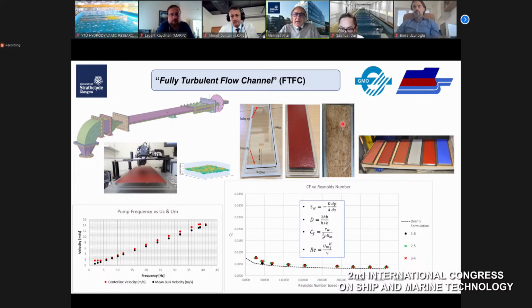Once you have these surfaces, you can also measure the roughness characteristics by using laser-based profilometry. Then you can put the panel into this measuring section and push the water. By the way, the speed can go up to 15 meters per second. You're talking about 30 knots, you know. That means the shear stresses on the surfaces can be as high as at full scale. Because you have a fully turbulent flow there, the characteristics very close to the surface should be similar to those locally on the ship. So that's what the crunch is all about.